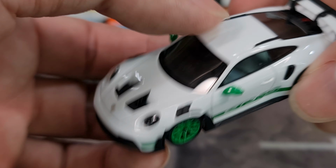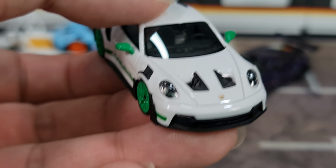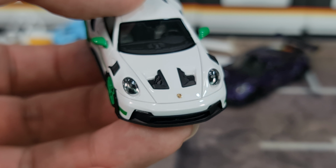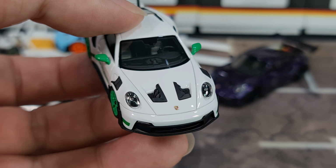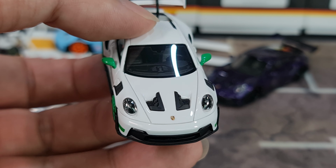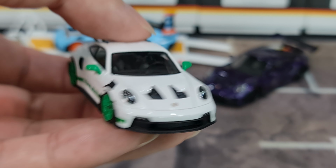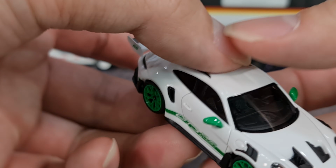Okay, and I want to point out that for this GT3 RS, the Porsche emblem would be the first time that it's actually painted onto the hood. It's not an emblem sticker or a metal emblem. This is actually painted onto the hood to save weight. That is how crazy this thing is. Oh, look at that. Cool, very cool.